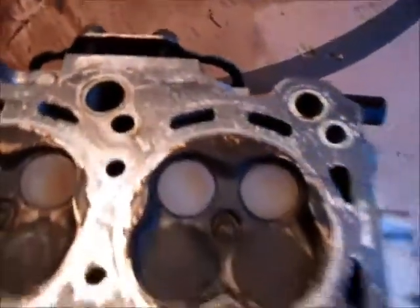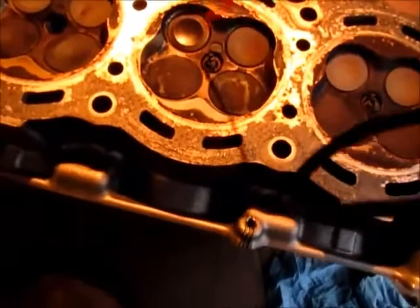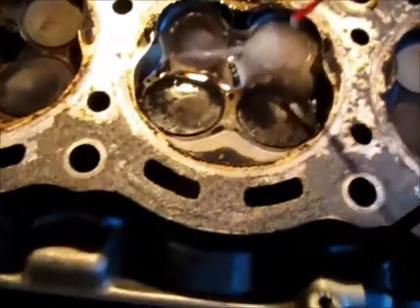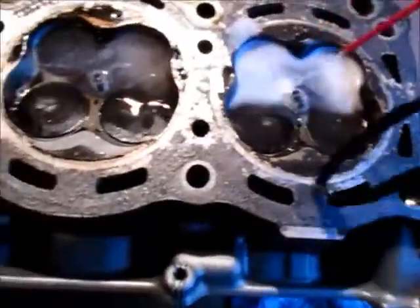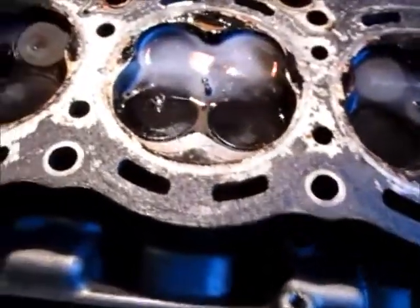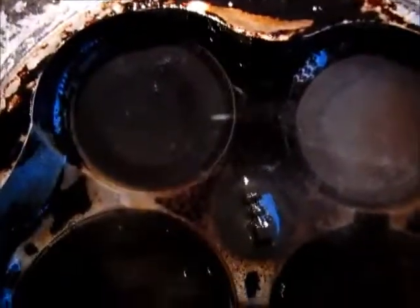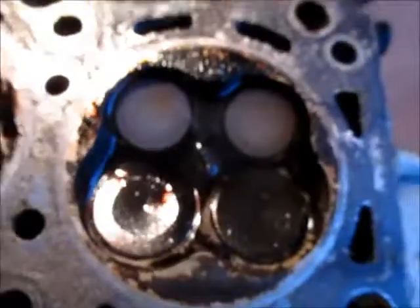Okay, so let's check the sealing now. We're going to just get some WD-40 again and check to see how good the seal is. So what you do, just get some WD-40 and spray it in the combustion chamber, especially on that valve. We're going to compare it to another one here. See the difference. Now the bubbling goes away. Yeah, it looks like it's sealing pretty well. I think that'll be fine. So that's what you want. Alright, so we just got to reassemble it and we'll be ready to roll.